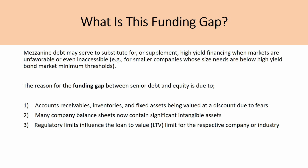So the reason for the funding gap, so we talked about how there's that gap in between senior debt, unsubordinated debt, and then equity. The reason for that funding gap is due to probably multiple factors, but some of them, and I'll talk to 3. The first one is accounts receivable, inventories, fixed assets are being valued at a discount due to fears. It depends on the company, but I would say more private companies use mezzanine debt more frequently than public companies.